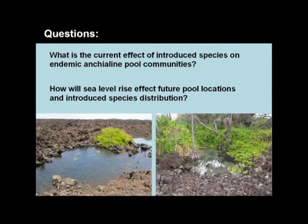So the main questions I want to talk about today are: what are the current effects of introduced species on the endemic anchialine pool communities? So that's sort of what role are they playing today? And then looking into the future, how will sea level rise affect future pool locations and introduced species distribution?